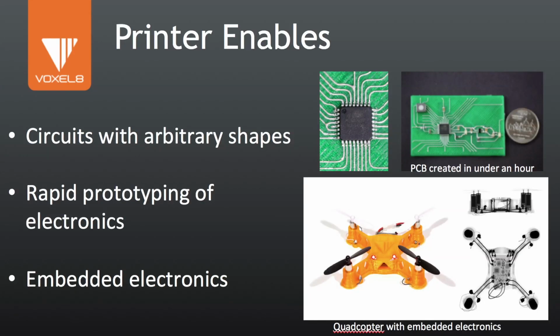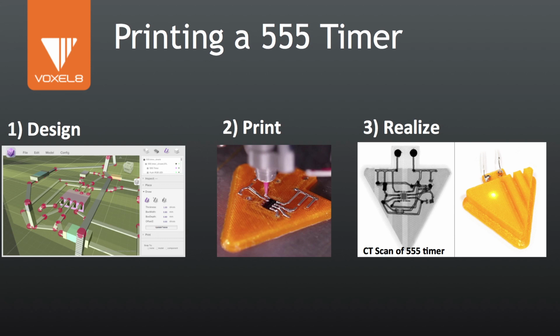So what types of things can you make? You saw a 3D circuit board there. We can also make a more typical 2D layout. Let's say you just wanted to prototype a circuit on your desk. Something like that green circuit board there took us about 15 minutes to print.